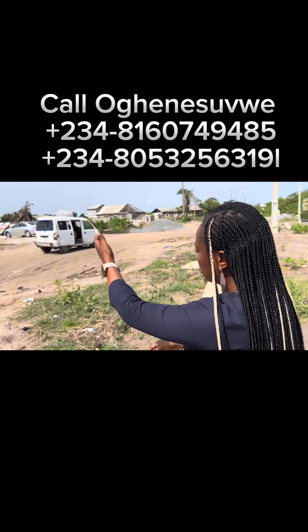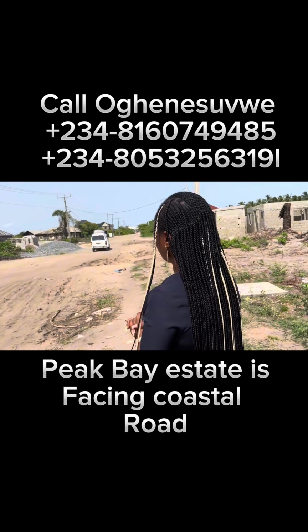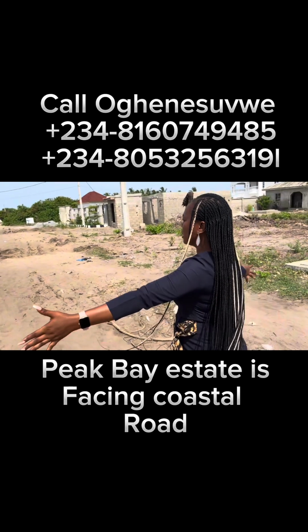So make your 10% initial deposit, pay for 6 months, and you get this property in your name, for yourself, for your family members, for your children. I mean, this is generational wealth. And guys, when is the best time to invest? The best time to invest was yesterday. This is another best time because the Coastal Road is here.